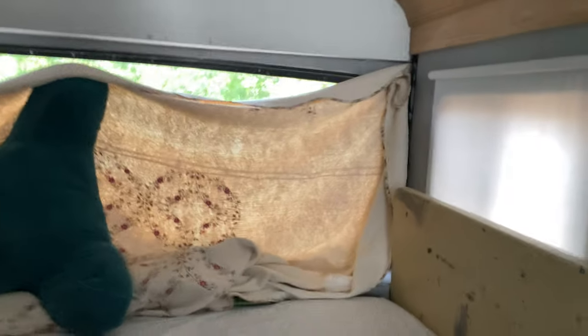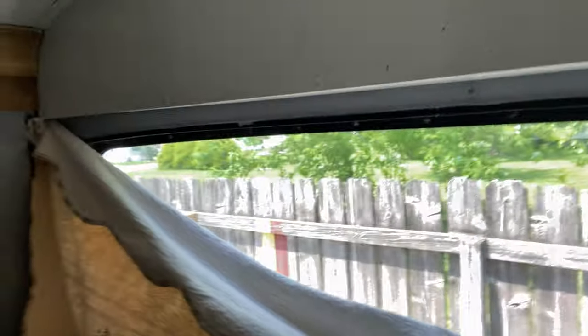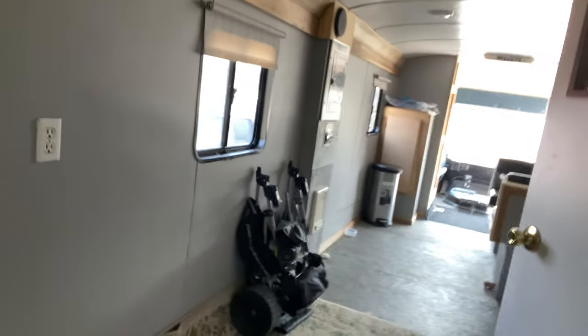And this is a beautiful big back picture window. And we just hung up the blanket there for privacy. You know, a nice curtain rod and curtains would make it look better. All these lights are running off at 12 volts. They're all LEDs. And so those are independent from the generator.